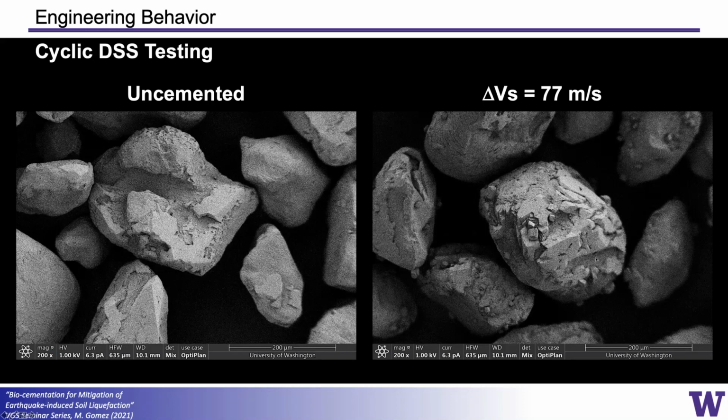In terms of what these materials actually look like, here's an image of both the uncemented specimen as well as a specimen at our higher end of change in shear wave velocity of 77 meters per second. They're both at 200 magnification here, and it's really hard to distinguish the difference between the two. There's not a ton of cementation here.